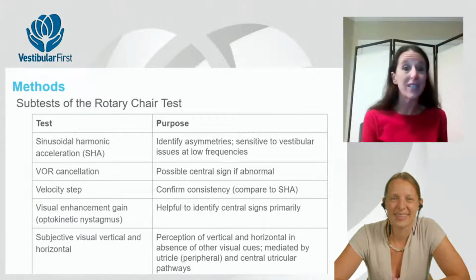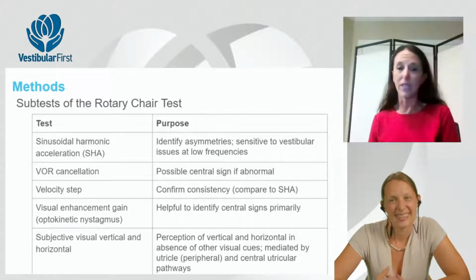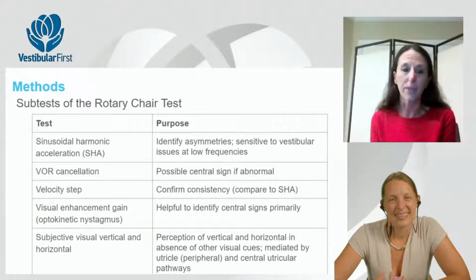Now, people with concussion did not necessarily like it. As we put in the article, there were a few people who didn't tolerate some of the frequencies, and so we stopped the testing for them.